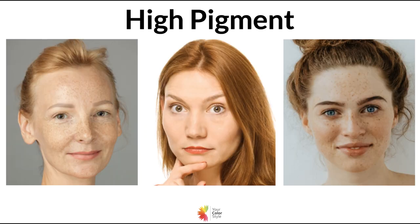High pigment. So I use the word intensity a lot in Your Color Style, and what that really means is the amount of pigment in your coloring. If you're very fair with blonde hair and blue eyes, that's low pigment to almost no pigment. But if you have rich pigment, which usually gives you a warmer golden tone, warmer, rich colored hair like red hair, auburn hair, green eyes, a little bit of earthiness, that richness is going to probably mean that you need those brighter colors to balance out that intensity of that high pigment.